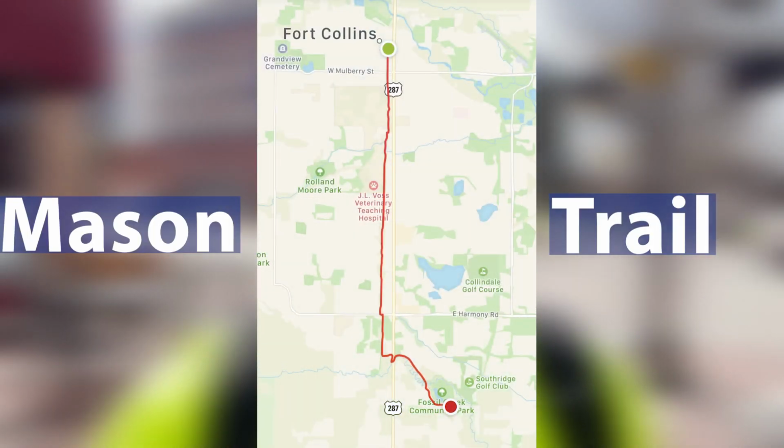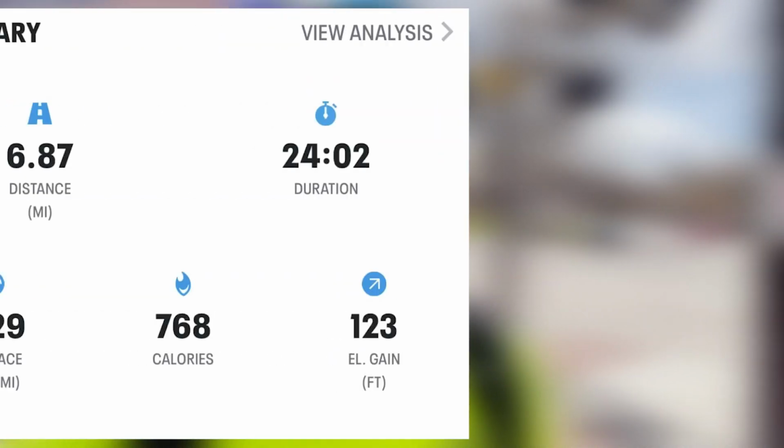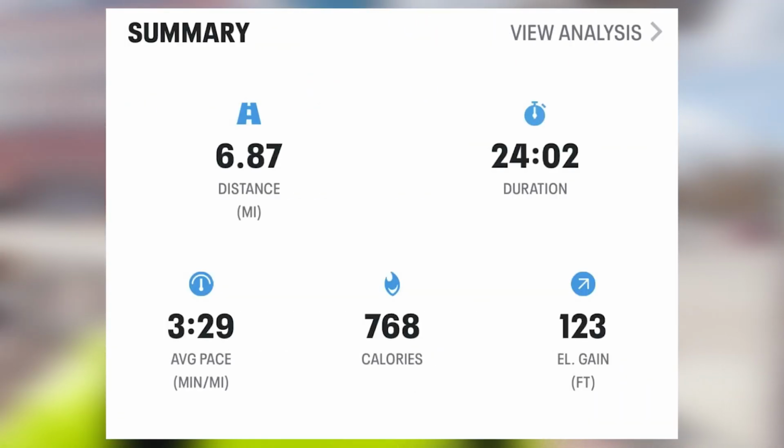Alrighty, so we made it. Old Town Fort Collins from southeast Fort Collins. On this way back, I'm just gonna take Mason Trail all the way back. I'm gonna book it as fast as I can so that you can know if you work downtown and live in southeast, how long it's gonna take you.